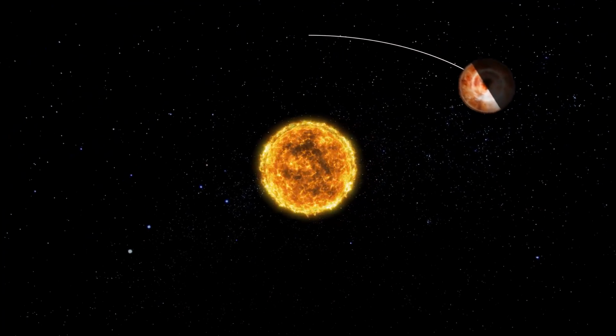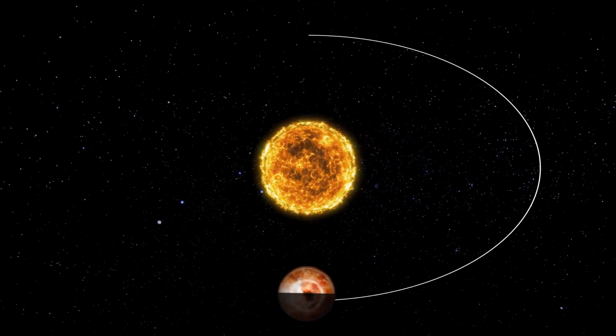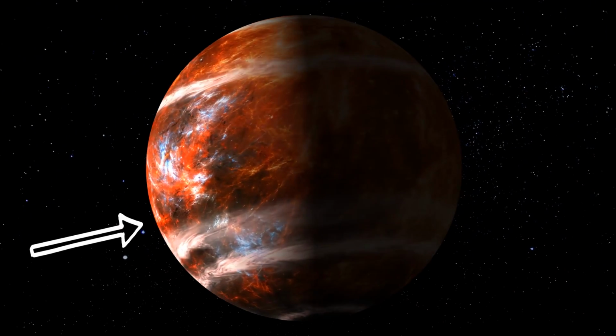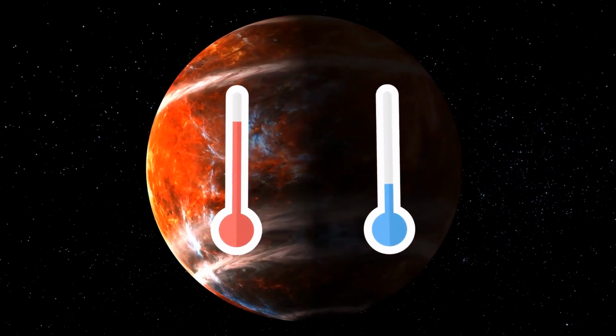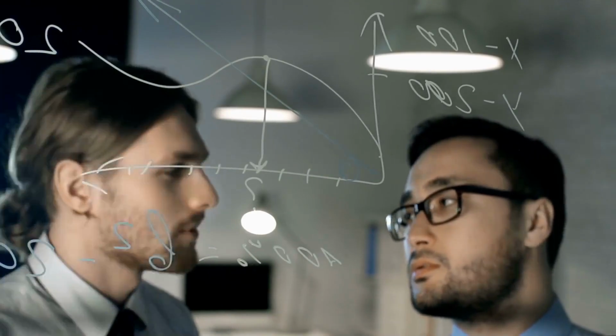It means that one of its sides always faces the star, while the other is always turned to the darkness of the cosmos. In other words, it's always daytime on one side of the planet and nighttime on the other, which causes crazy temperature differences. Researchers think it might be the reason for the metallic clouds.